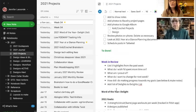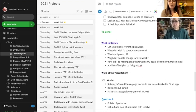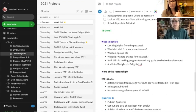Excellent. So yeah, as I go through the week, things will move from my goals list to down here. And then what I do at the end of the week, and this is something that I'm doing differently in 2021, instead of having a separate document to review the week, I am ideally moving most things down to here. And then I'm asking myself just a series of questions, like listing out some highlights.